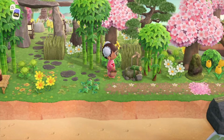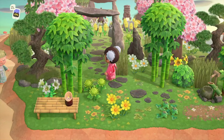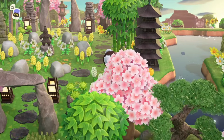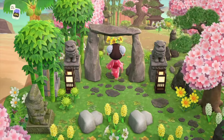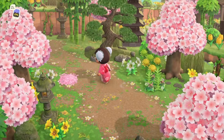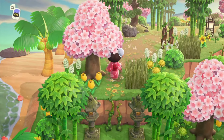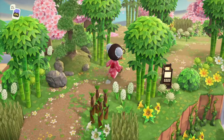I love these items as well. The little deer scare. It just is such a relaxing sound, isn't it? There we go, that was the item I was on about, the little temple here. I think it's a pagoda, but I could be wrong. I very rarely use it, so I'm not sure. Okay, so it looks like we go up in here. This is just so, so stunning. It really is.